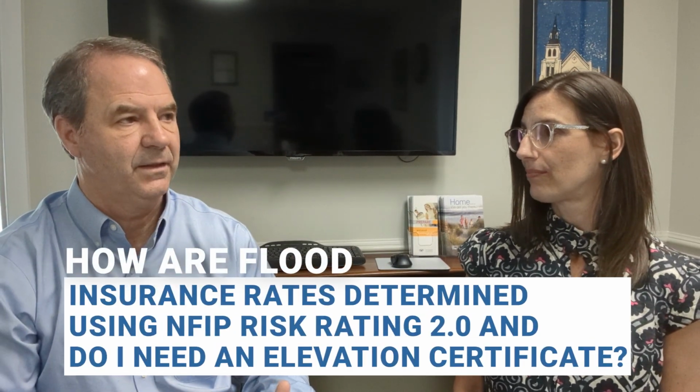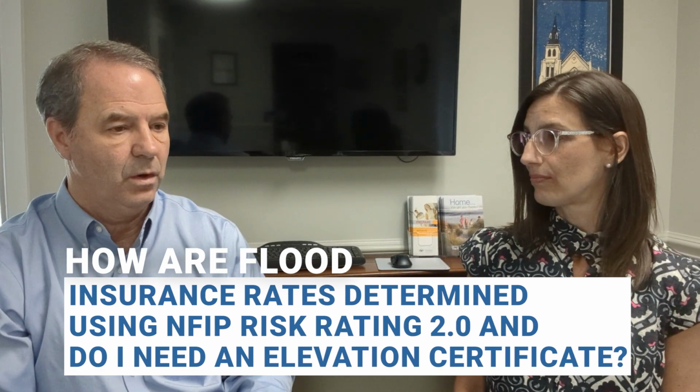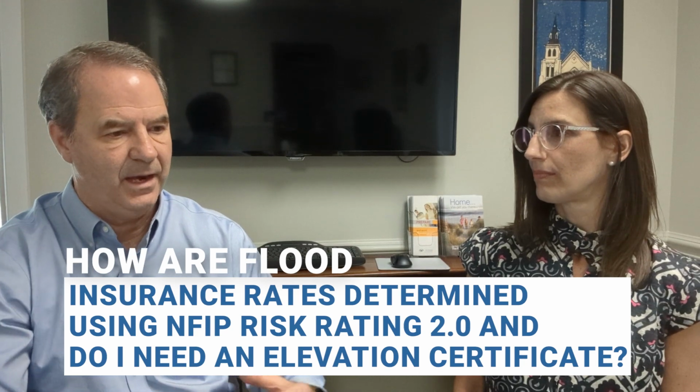So what would affect that? Would it be close to a marsh? Would it be close to maybe a retention pond? Or if you're further inland, how would that affect the rates? So that is one of the rating factors, but there's a plethora. In the past we used elevation certificates and flood maps, and really those two items were the only factors used for the rating process.